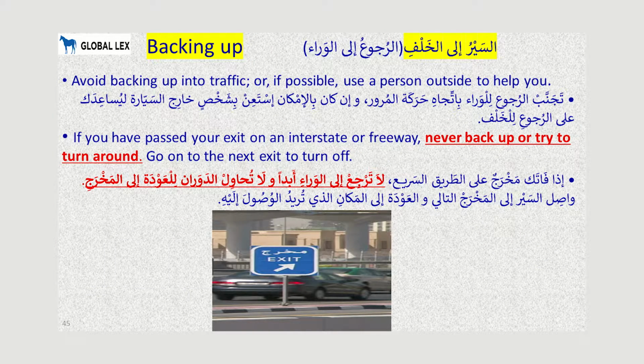Avoid backing up into traffic or, if possible, use a person outside to help you. If you have passed your exit on an interstate or freeway, never back up or try to turn around. Go on to the next exit to turn off.